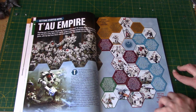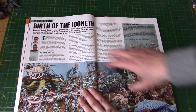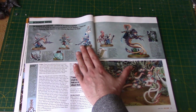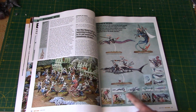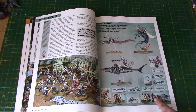So, whole section about getting started with Tau. We have designer's notes on the Idoneth Deepkin. As you'd expect, with any new release, there's always the designer notes. Get some nice close-ups of the minis as well. All the little sea creatures are down there, which is pretty cool. They've got their own names.